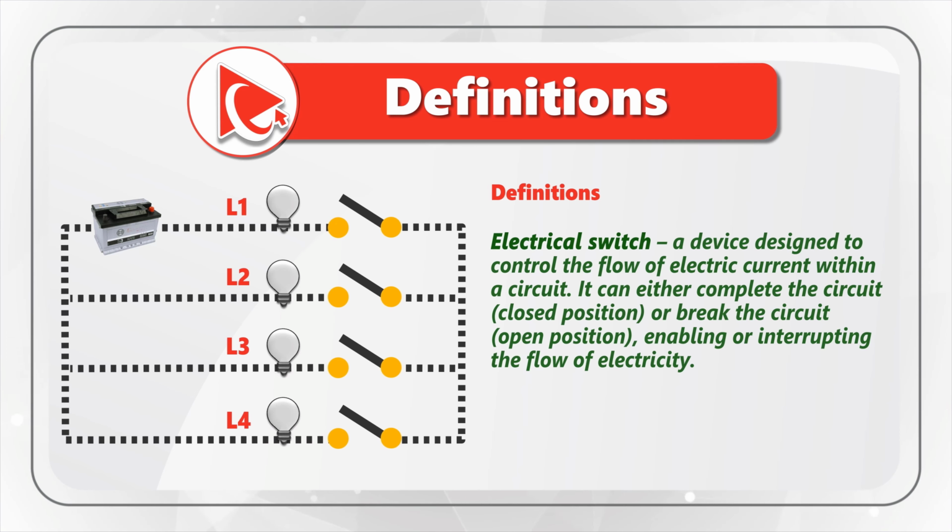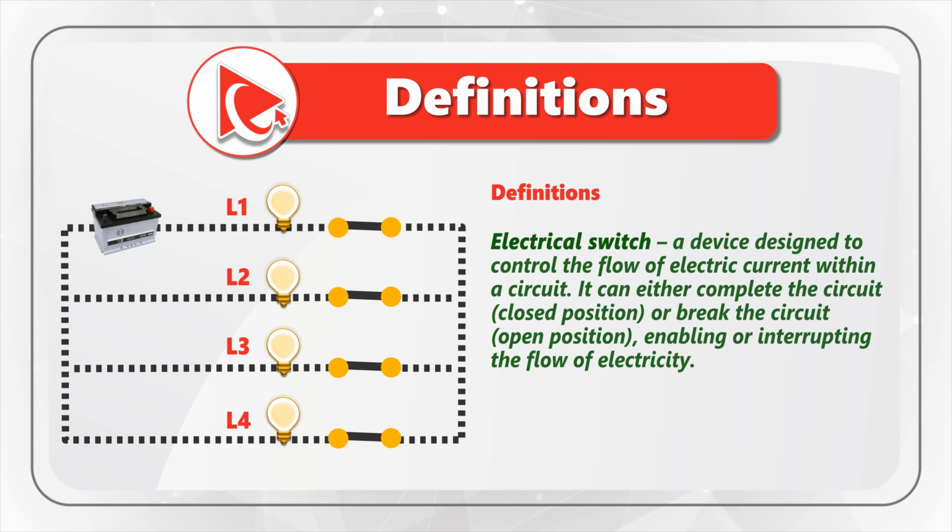We also have 4 switches, and switch represents a device that's designed to control the flow of electric current through the circuit. Switch can either complete the circuit in its closed position or break the circuit in its open position, enabling or interrupting the flow of electricity. Since we have 4 of them, let's give each switch unique ID. We'll call them S1, S2, S3, and S4.